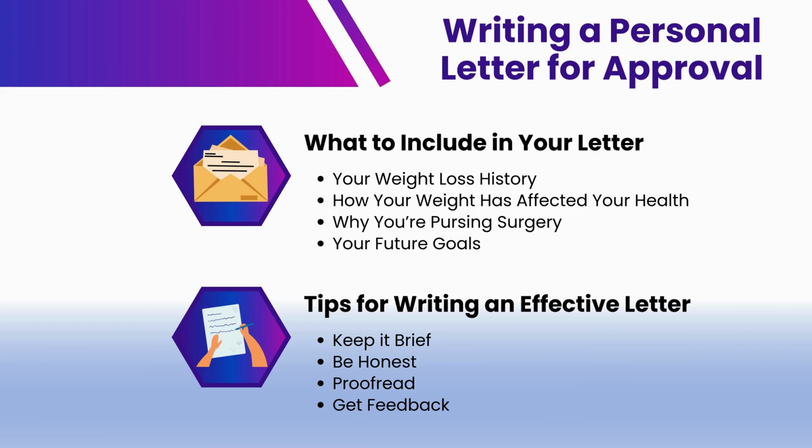What to include in your letter? Your letter should address these key points. Your weight loss history. Briefly describe your struggles with weight over the years. Mention any diets, exercise programs, or other methods you've tried without lasting success. Example: I have struggled with my weight since my teenage years. Over the past 10 years, I've tried numerous diets, including calorie counting, low carb, and meal replacement programs, but none have resulted in sustainable weight loss.